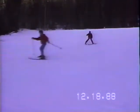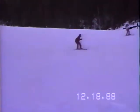Now, where's that NASCAR style we've been looking for? Well, it certainly ain't there. Cut it back. All right, bring them down. Point them downhill. Pick up that ski. Make that turn. Bring it in here. That's picking it up. Look. All right. A little hot.